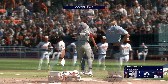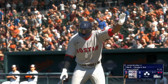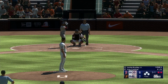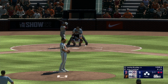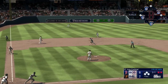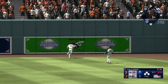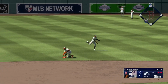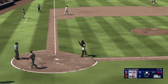Now batting, right fielder. So two down now, and here is Jackie Bradley Jr. Here comes a pitch. Drilled out towards left center field. That's well struck. That's going back. Back some more. And that's going to be a double, and it'll score two. Relay throw home. Not in time. He's safe at the plate. And it's 11-2.